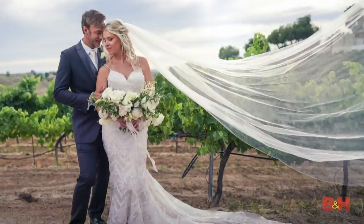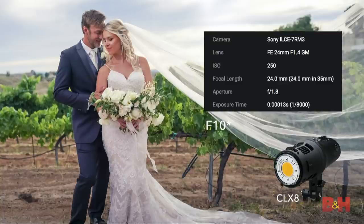All right, so here I am using the CLXA. Here's another situation, kind of overcast. This is kind of F11. It's not really a solid F8 because the sun was still poking through the clouds and it was getting brighter. So I'd say it was about F10, maybe F11, but I'm still shooting it at 1.8. And so this has plenty of power.